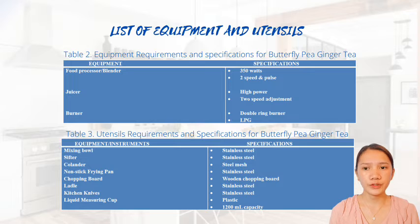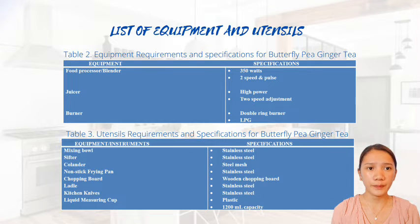Table 3 shows utensil requirements and specifications for butterfly pea ginger tea. Instruments required were mixing bowl, sifter, colander, non-stick frying pan, chopping board, ladle, kitchen knives, and liquid measuring cups.